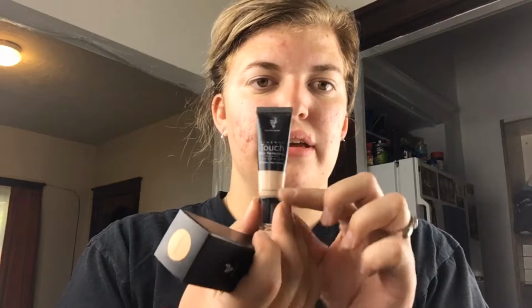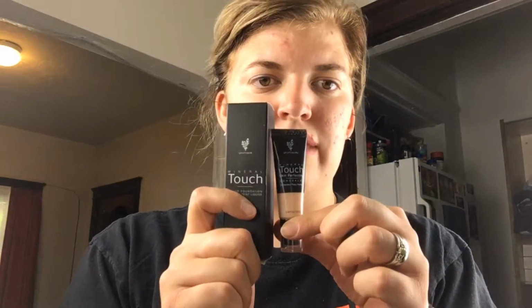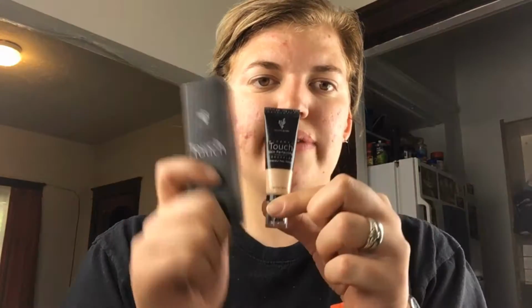This is part 2 of my collection. Like I said, I already have, where is it? I just saw it. So you have this one. And then you have the Mineral Touch Foundation, Concealer Foundation. This is part 2 of mine. The next one, I will be getting a pressed powder because it's supposed to give you the full coverage.